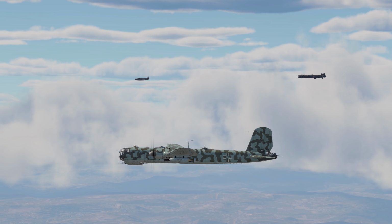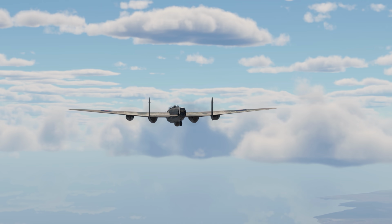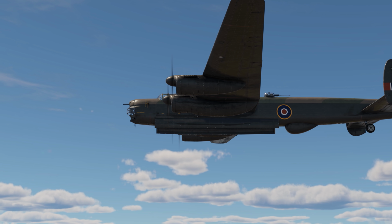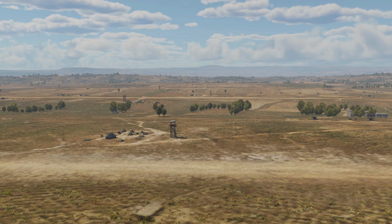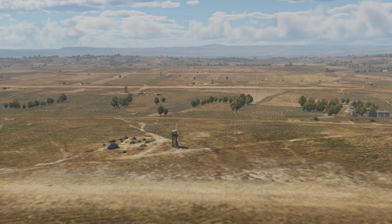Finally, the last part. Here, the crews will have to fly 5 kilometers to the target as quickly as possible and bomb it, maximizing the damage. We won't use tanks for targets this time. Strategic bombers need strategic targets, like airfields.